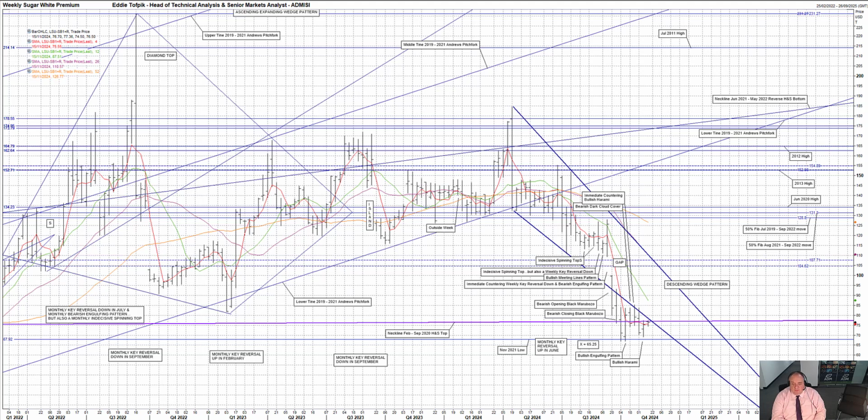All this is without even considering the implications that just possibly the move lower may have triggered targets finally for the huge 2022 to 2023 diamond top pattern. And on that, I shudder at the thought of it.